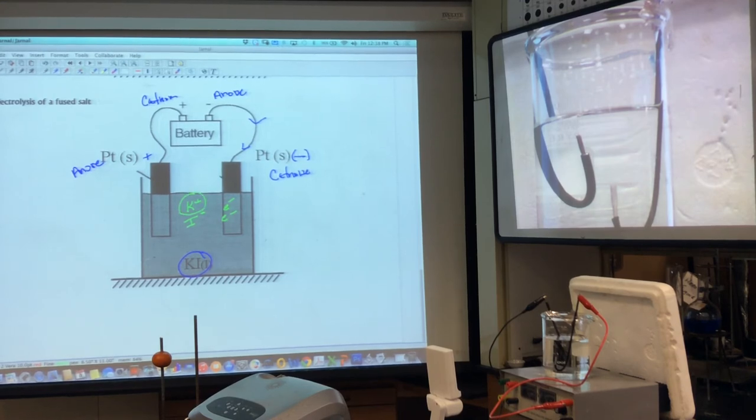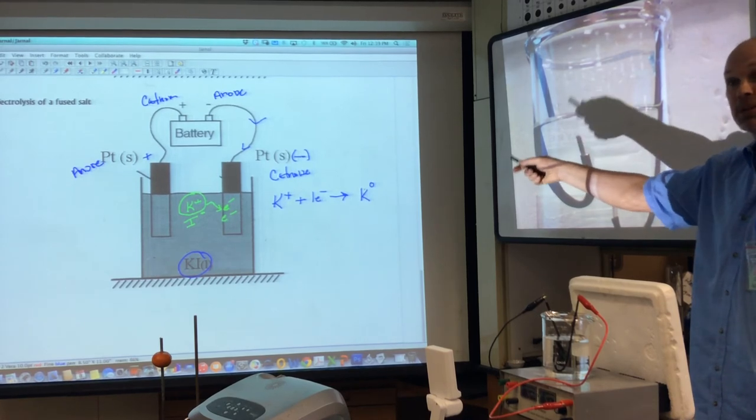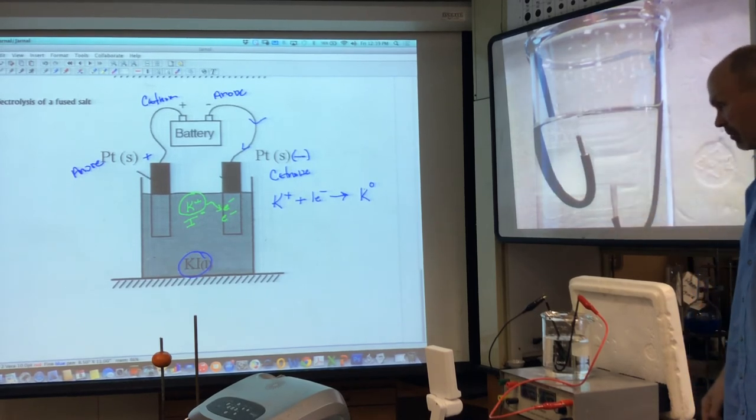The positive ion, who jumps on them, and what happens at the cathode? Reduction. Yes, not reproduction, reduction. K plus one electron, okay? Who just came from health class? All right? K zero. It sounded like that, I don't know. So we're making a pure form of potassium right here. We're purifying potassium from this salt.